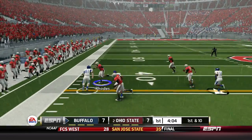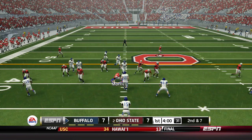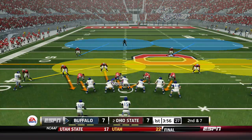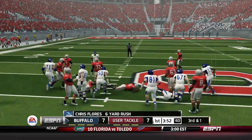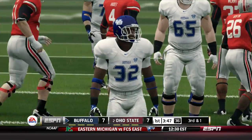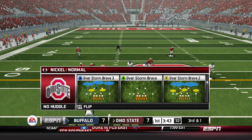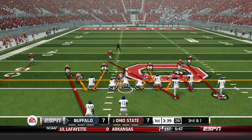Caught out of the open. Sanchez makes the reception. Carries the ball for a nice gain. Good for a gain of 6 yards. Third down. These fans are showing you why teams hate to come here, folks.